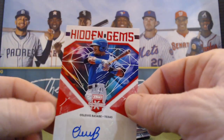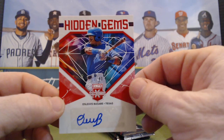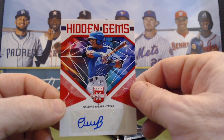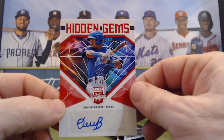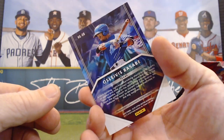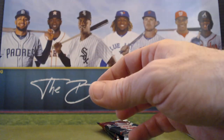Next up is an auto. That's a sticker auto. Oh, okay, and that's Aslevis Basby, hidden gem for Texas. I'm sure I just slaughtered his name, and I do apologize for that.